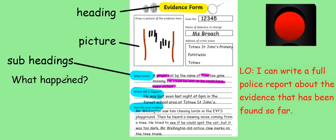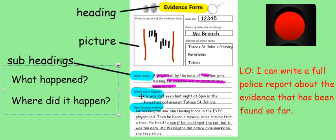The next section says, I'm going to switch back to my writing now. The next subheading here, right there, it says, where did it happen? Now I think that's a really important question, because the person reading this needs to know the location of the crime. That's really important information. Can you remember the location? Can you remember where Ms Broach was when she spotted those lily pads? If not, you can go back and watch the video, or some of you might have remembered that I was at Leachwell Gardens. That's right.